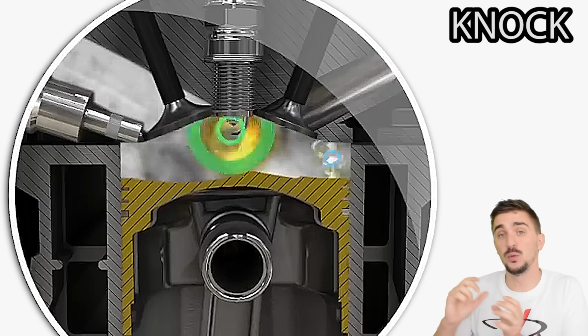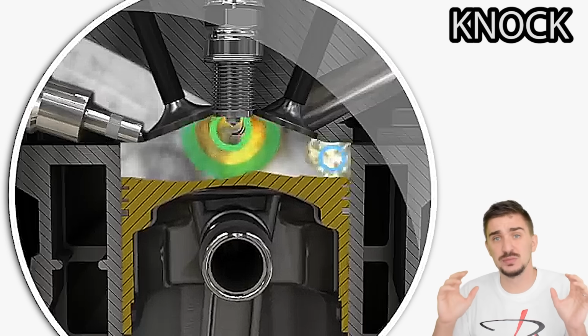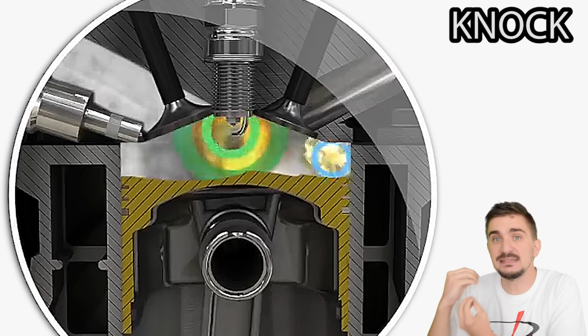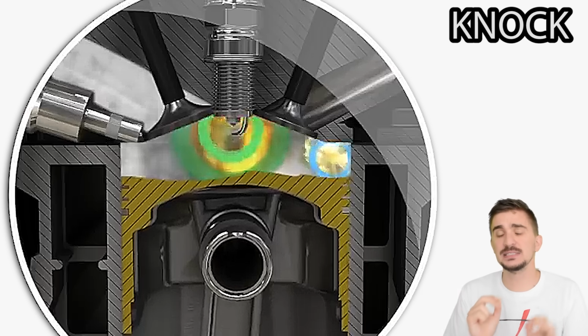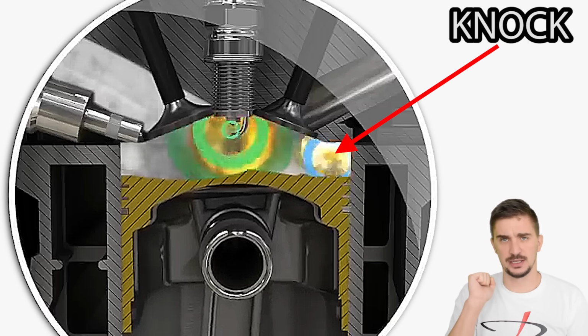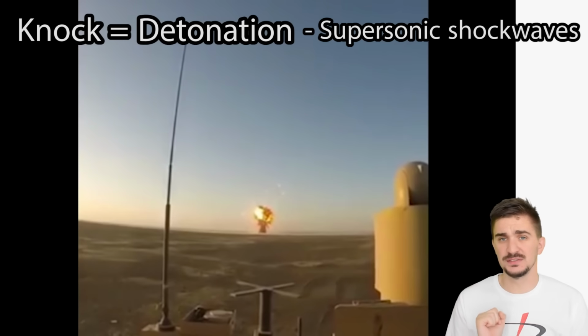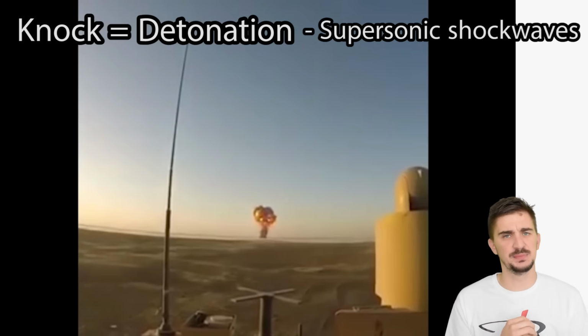At some point, one or more pockets of the air-fuel mixture outside the flame front of the combustion spontaneously ignite. When this happens, this is called knock. Now, knock is also called detonation. Detonation is characterized by supersonic shockwaves, meaning that they travel faster than the speed of sound.